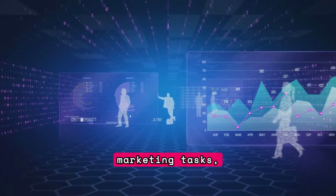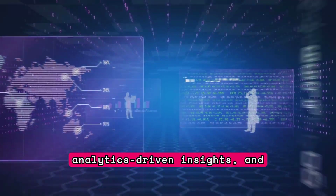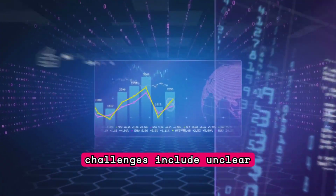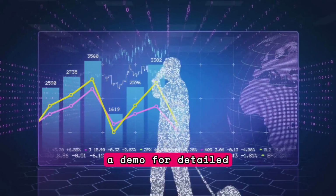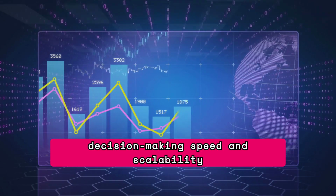SallyAI automates marketing tasks, enhances productivity with analytics-driven insights, and supports multi-channel engagement. However, challenges include unclear pricing, limited reviews, and the necessity of scheduling a demo for detailed information, which may affect decision-making speed and scalability considerations.